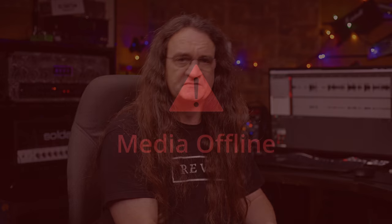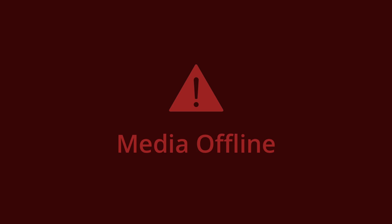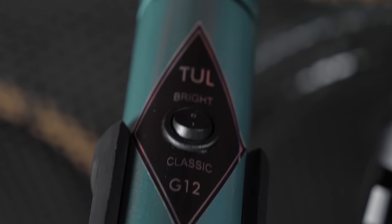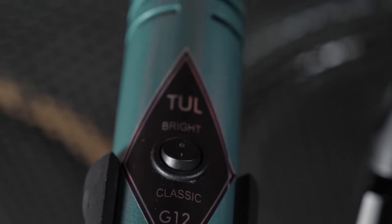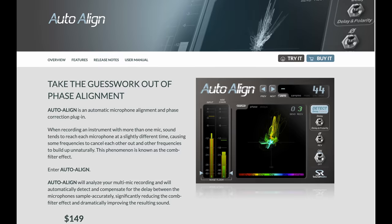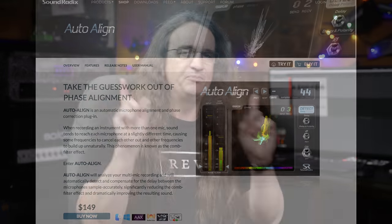Now, this isn't a 100% match and I wouldn't want it to be, but suddenly there's a huge difference in the top end attack, and this sounds much closer to what I've been trying to achieve for the last several years. Signal chain here is a Rev Mark III, an SM57, and a Toll G12 with the bright switch engaged, many thanks to Jay Rustin for that tip, and the Toll is backed off about 3 feet and phase corrected with Sound Radix's auto align. I'll play the new mix and the old mix, with the only variable being the speaker.